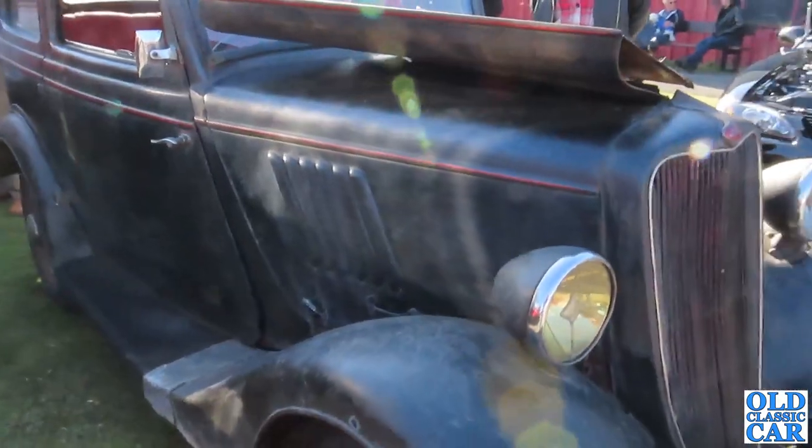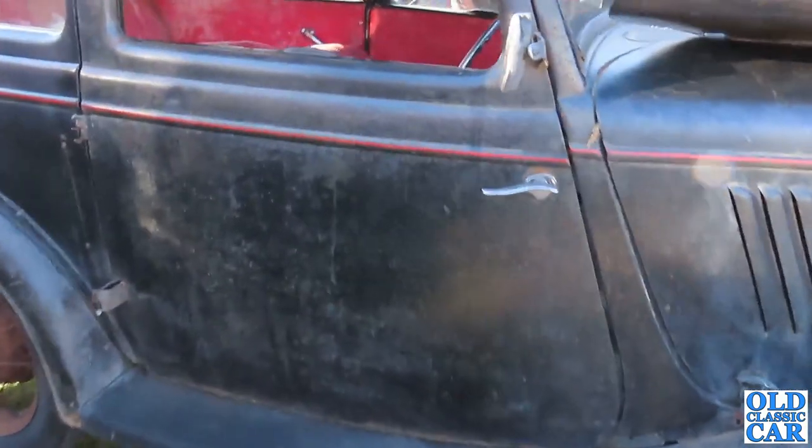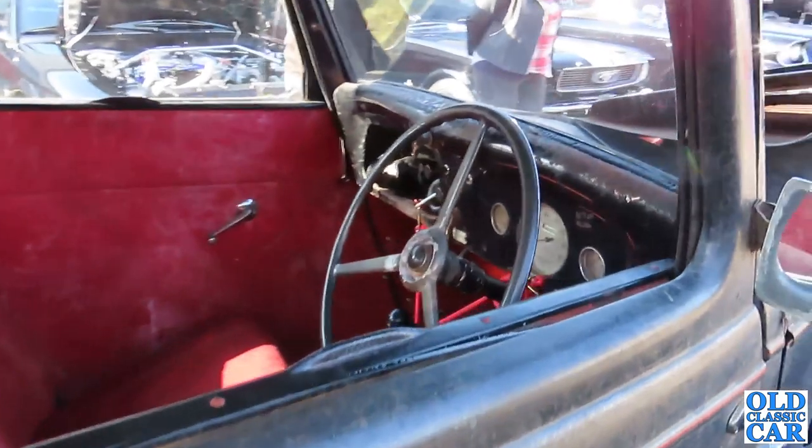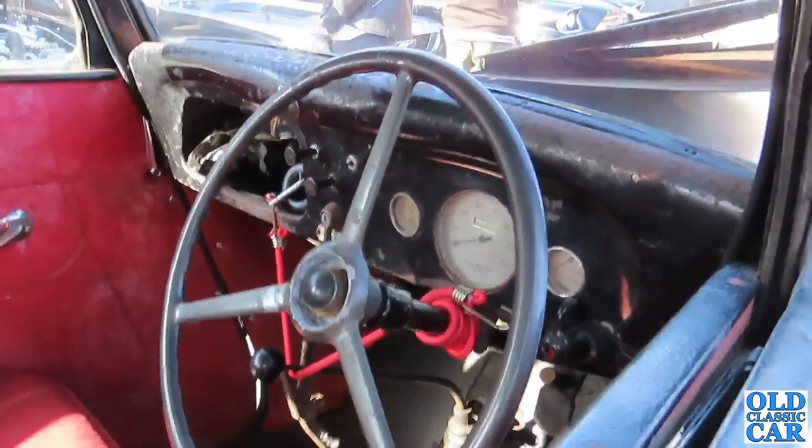It's cars like this that get all the interest at a show like this, and wherever possible, if you can keep them original with the original paint, that's just great. It's even got the supplying garage plaque on the dash there.